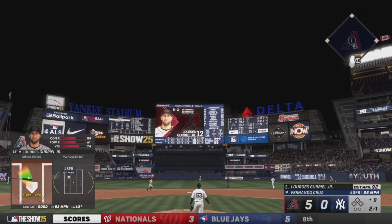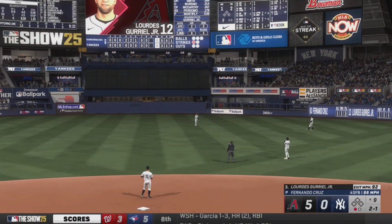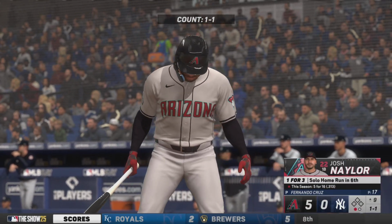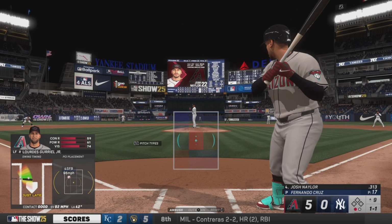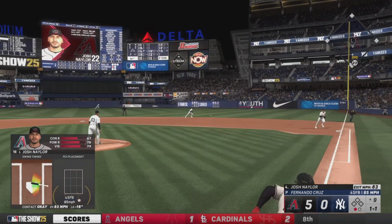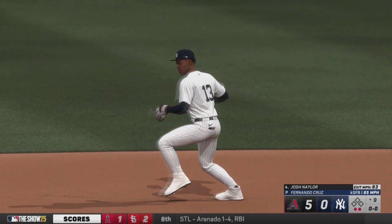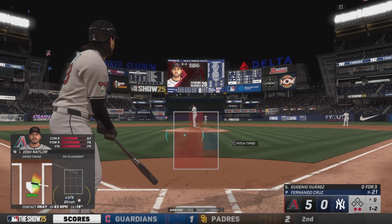And that one is lifted in the air. Bellinger settles under it and makes the catch. One away. Here's Josh Naylor. First baseman, number 22, Josh Naylor. Right side, Chisholm. Over to first. He's out. Got the out. 2 down, base is empty. Here's the third baseman, Eugenio Suarez.